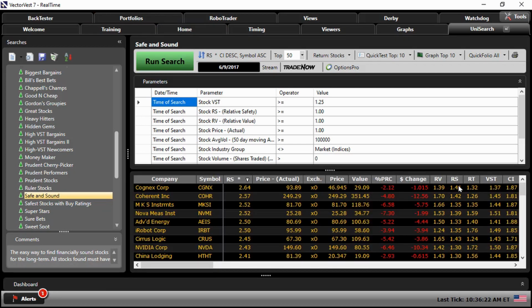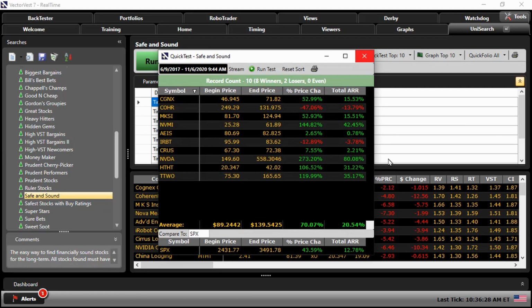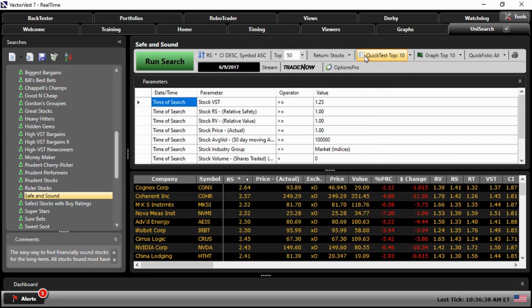If I run that search, we'll see relative safety again very strong on these stocks, and we'll quick test the top 10 from that date as well. Once again, no management techniques in place, but very strong returns, just to get a sense of the resiliency and strength of high relative safety stocks.